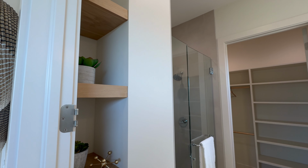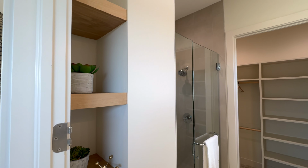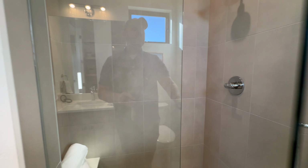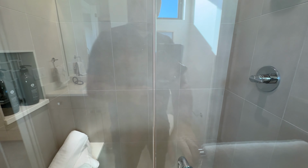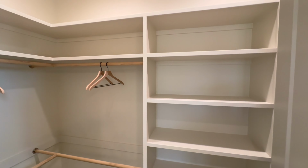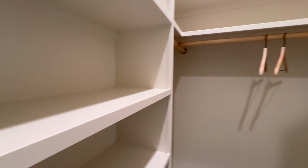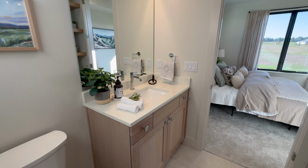Anyway, coming into the ensuite, so you've got this little kind of open shelf space for some linens. You've got a standalone shower. And then into its closet, just kind of all the built-ins and stuff. A little bit of space back behind the door as well. And then I don't think I actually showed it, but obviously you have the toilet and the single vanity.